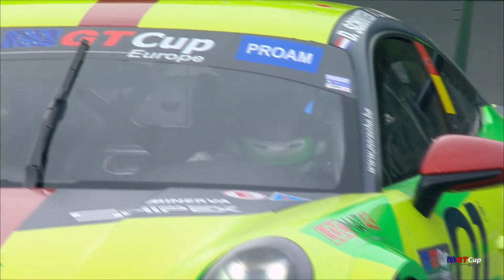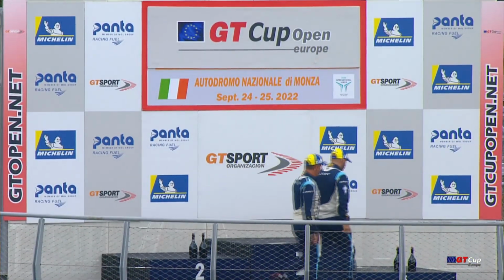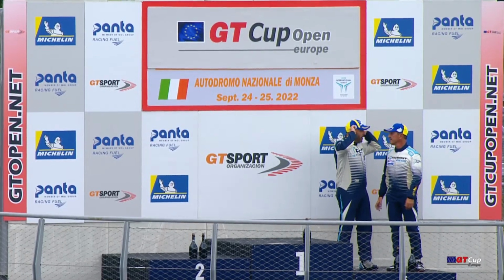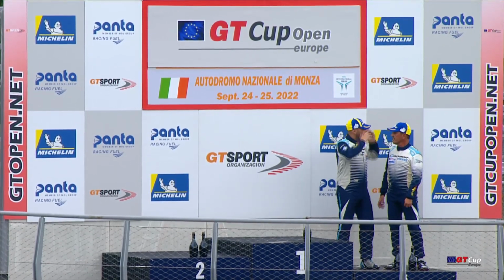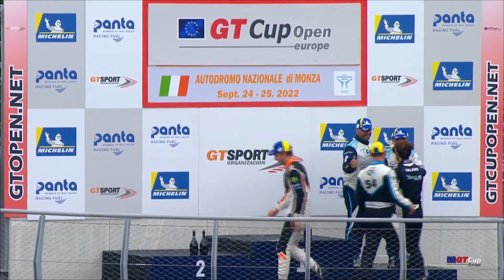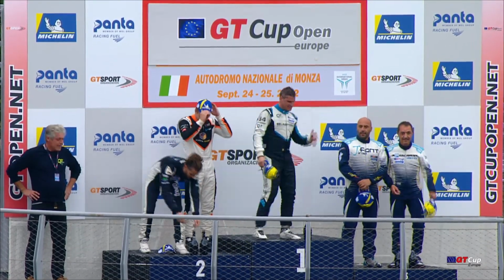Position 3 for the Spanish Andorran combination of Binez and Font. Schouten and Valkyrie in P2. Dirk Schouten cutting the lead down to 5 seconds, but Jan Lauritsen, all class, and he's virtually got one hand on the championship trophy for 2022. Third place for Binez and Font. Second for the French-Dutch combination. And Jan Lauritsen from Belgium wins here in Monza.